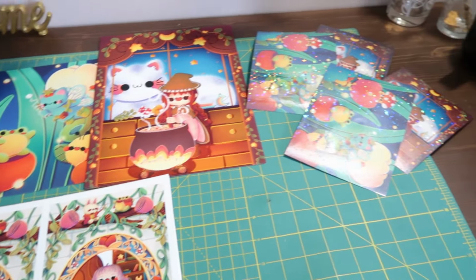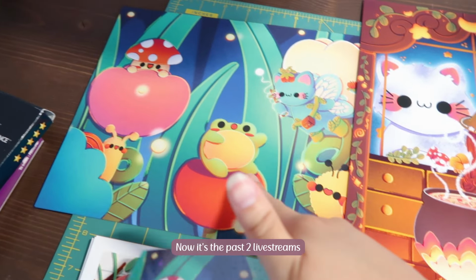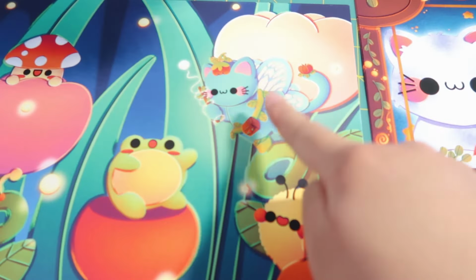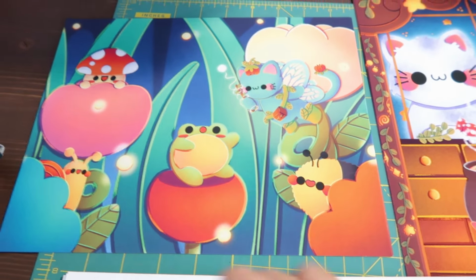Here are the prints, and if you haven't seen this one in particular, then you know that you didn't watch my last live stream. It features a bee friend, a snail friend, Captain Frog, a mushroom friend, and then we have Famey. This is the first print with Famey in it. We have Famey creating little bits of magic here for our friends to see.